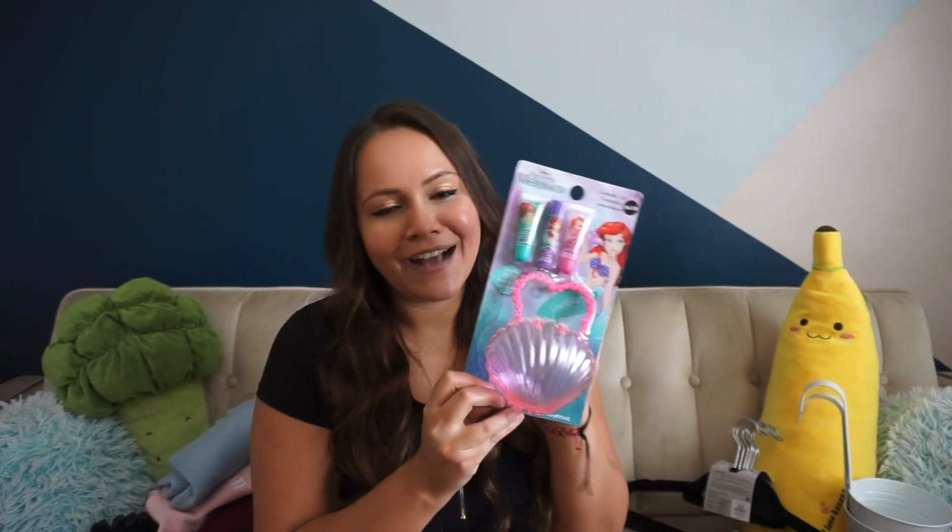So I got this. I got some socks for my boyfriend. It's 5 pairs for $8, so not that bad. Pretty good steal. And they're really thick, which is how he likes them. So there you go.